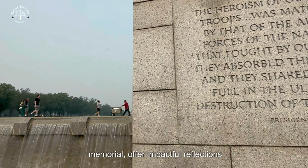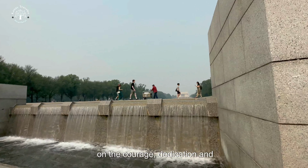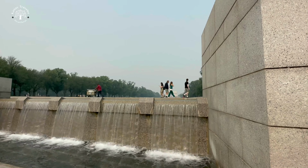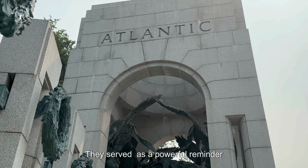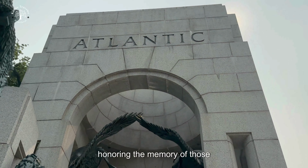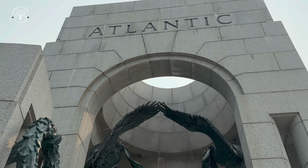Throughout the memorial offer impactful reflections on the courage, dedication, and sacrifice of those who fought in World War II. They serve as a powerful reminder of the human cost of war and the importance of preserving and honoring the memory of those who served.